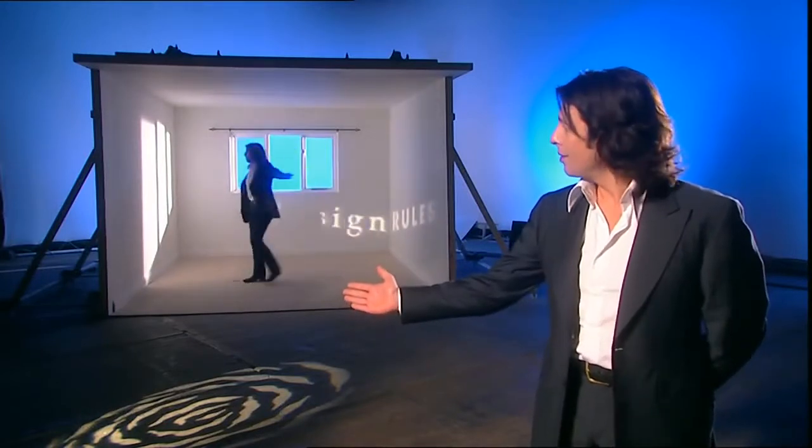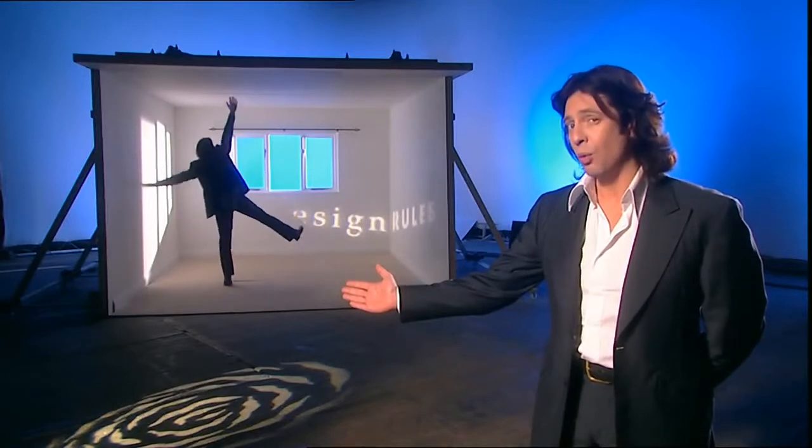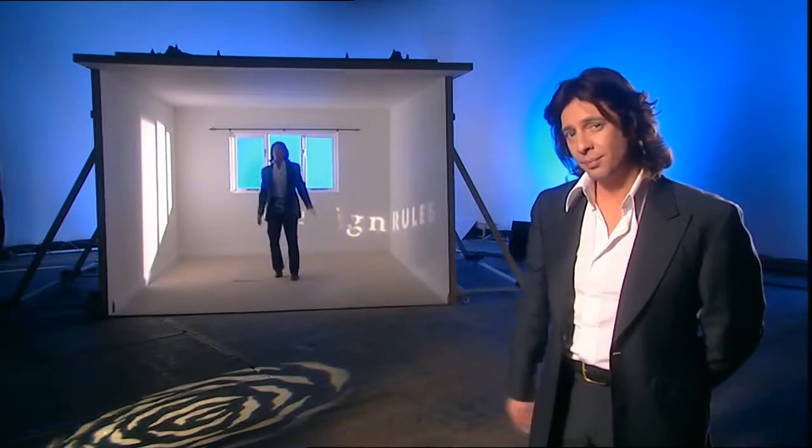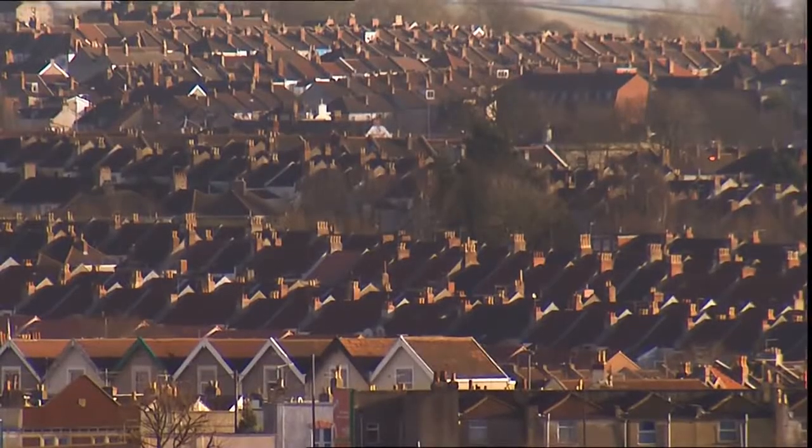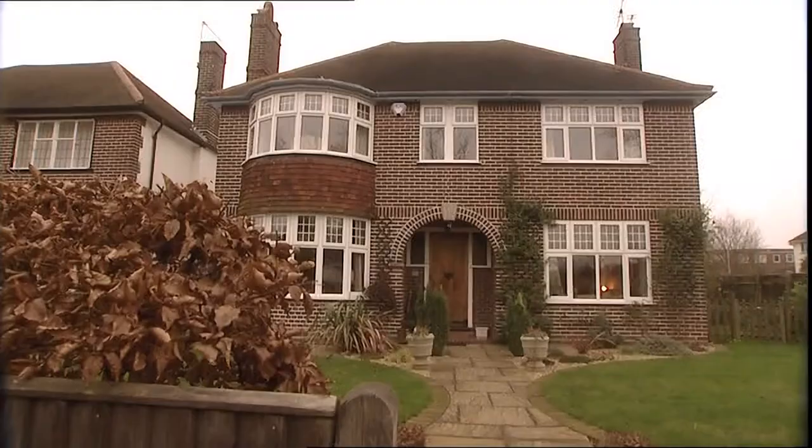Stretch out an arm, and chances are you'll touch a wall. Maybe even a ceiling. And that's because half of all Britain's houses were built before the last World War, and half of them are more than 80 years old.